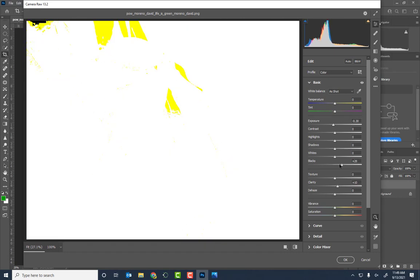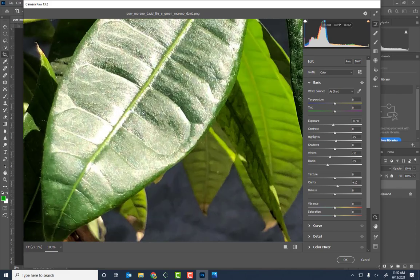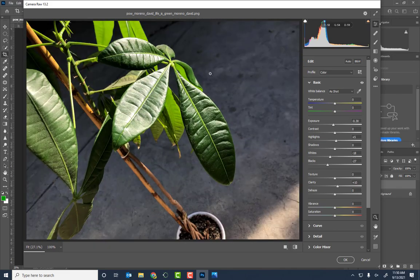You have to deal with the blacks. I think you're good, maybe there. All right, and the whites. What you don't want is to see that stuff, that red. You can have a very tiny bit of it, and that's it. You want to deal with that, because that's blown out. This is a JPEG, and JPEGs are different than RAW files. JPEGs are pixels. If it's red there, it means it's blown out. There's nothing in the pixel. I can't go any closer than that. I'll show you closer in Photoshop.